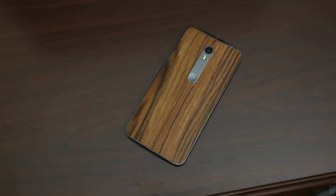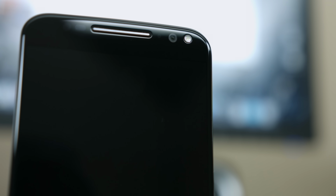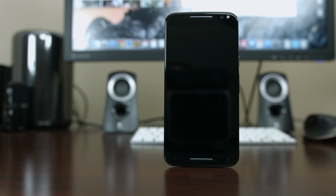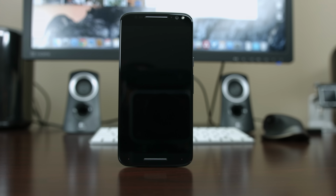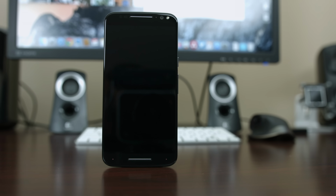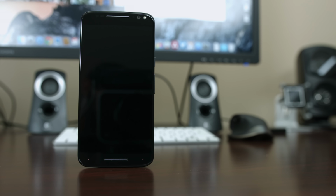This is the brand new Moto X, now in its third generation. It's bigger, more powerful, and in my eye, even more pretty than the last two. And the best thing about the new Moto X is its price tag. Starting at $399, it's one hell of a deal for one hell of a phone. So welcome to my review of what might be Motorola's greatest creation so far, the new Moto X.